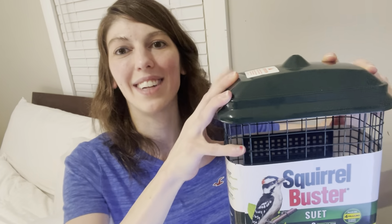Teamwork. Okay, so anyways, can you see the SquirrelBuster? SquirrelBuster Suet? Okay, I wanna make sure it's in the frame so you can see my exciting bird feeder. Okay, I can't move it up. Okay, I wanted to move it up. That's okay. You can see it. Okay, anyways, we better read the instructions so we can get the sweet cake in the SquirrelBuster Suet bird feeder.